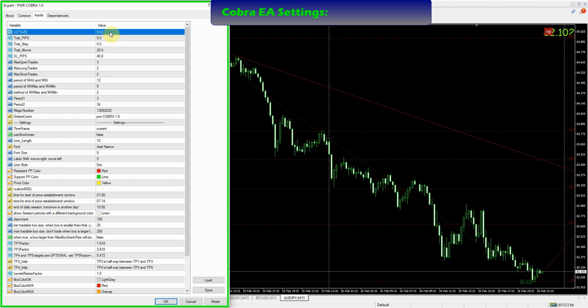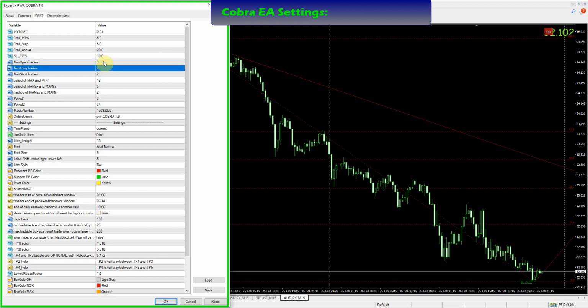You can change the lot size. I recommend 0.01 lots for a $1,000 capital account. Set trail pips to 5.0 and trail stops to 5.0 pips. This means that every time the order is in profit or loss, the stop will be moved continuously 5 pips from the market. Set trail above to 20 pips. Set stop loss pips from 10 pips to 45 pips.